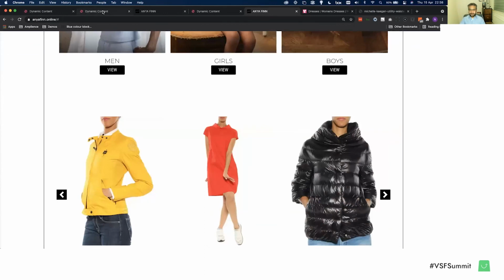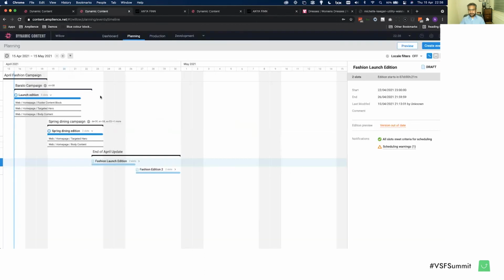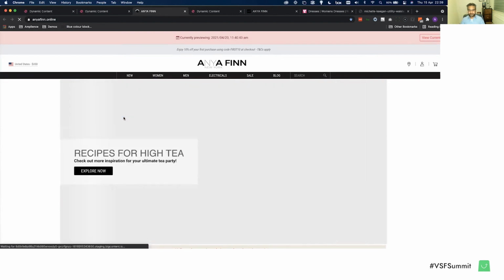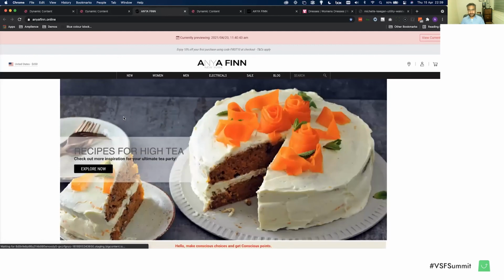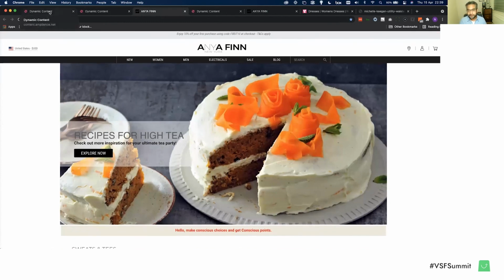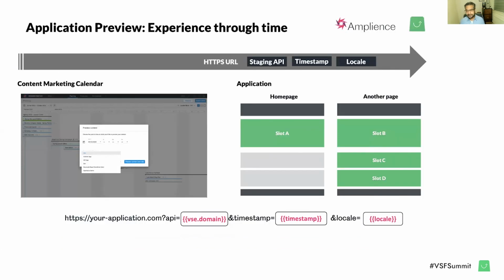But as we were saying before, that means that we can go through different points in time, right? And see different content throughout. So as we go through this calendar and put things together, we can see exactly how that content is going to look. So this one's about high tea now and makes me hungry, which is fantastic. So all of this capability is part of Amplience. It's super easy to implement. But that's not the whole story, because there's other parts of the application as well.